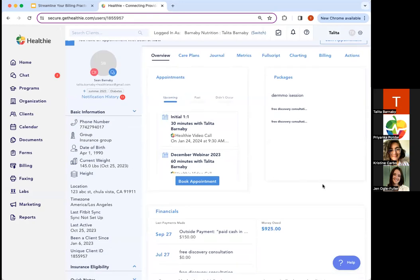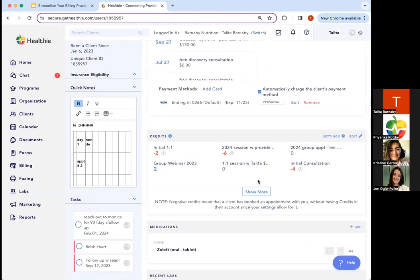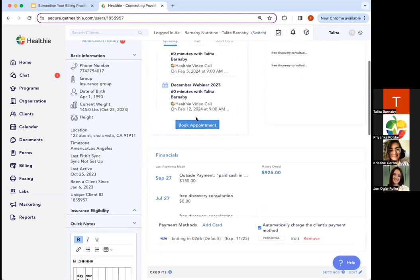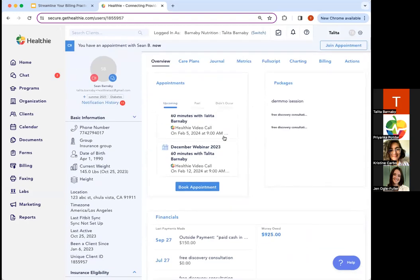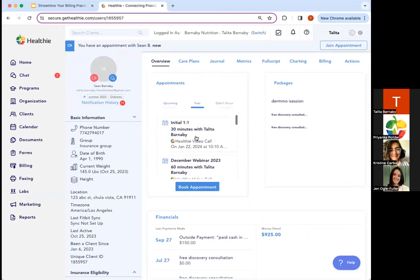Awesome. So now that we are here, and I see a few more questions, and I promise you we're almost done, hopefully we can go over any of those good questions that we have in the chat right now. So right here we are under the profile of Sean Barnaby. Let's take a look at two things. The first one being the pricing for appointment, right? Let's say Sean Barnaby has a specific cost for the appointment, and I don't want to charge them the $100 for the initial consultation. I want to charge them less than that.